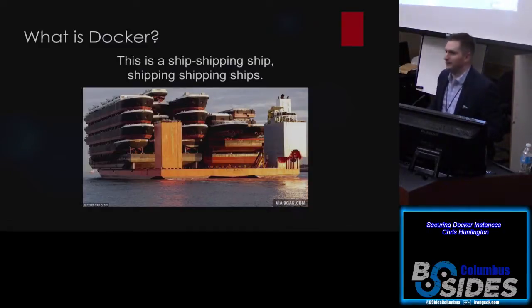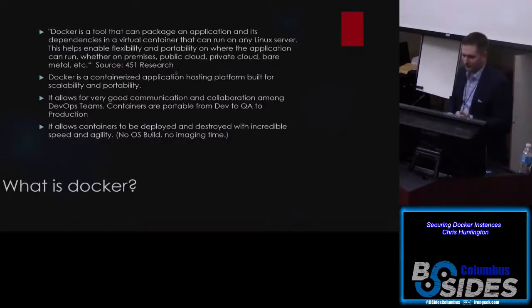the shipping containers would be the containers that the applications are contained within. So Docker really is, as 451 Research says, a tool that can package an application and its dependencies in a virtual container that can run on any Linux server. This helps enable flexibility and portability on where the application can run, whether on-prem, public cloud, private cloud, bare metal, whatever.